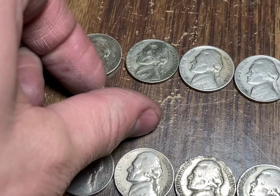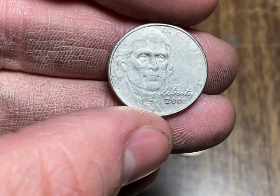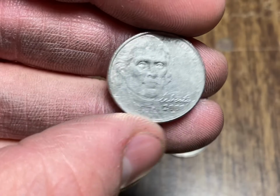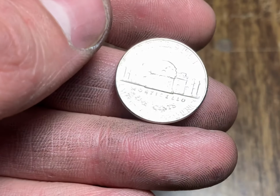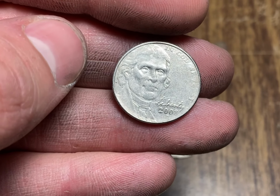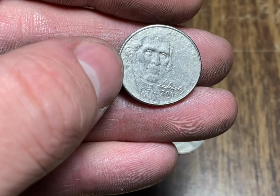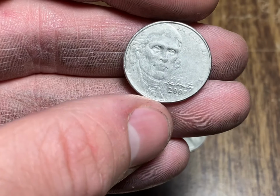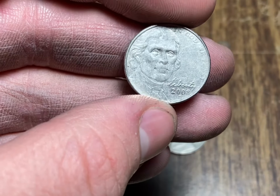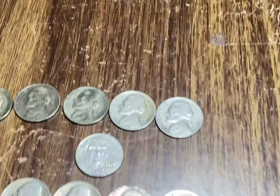And I didn't show this in the recap after that bag, but got a pretty nice strike through grease error here. A lot of the lettering and details are missing on this one. I like finding these more modern struck through grease errors just because, I don't know, it's kind of cool. The Jefferson bust on the front is kind of hard to see, so those are kind of neat to find. Always like getting those.